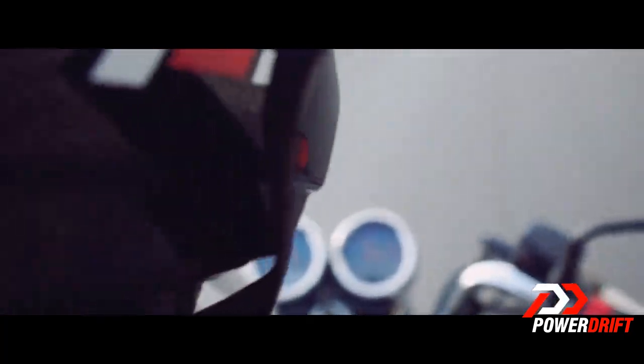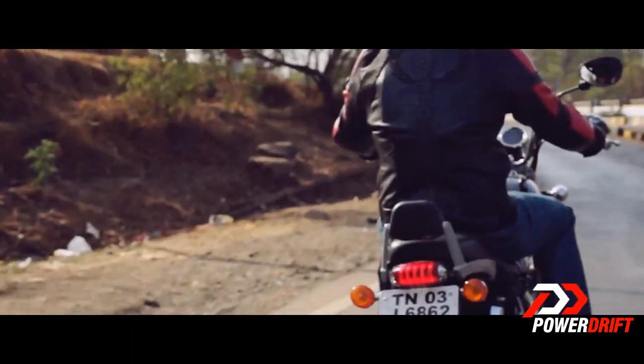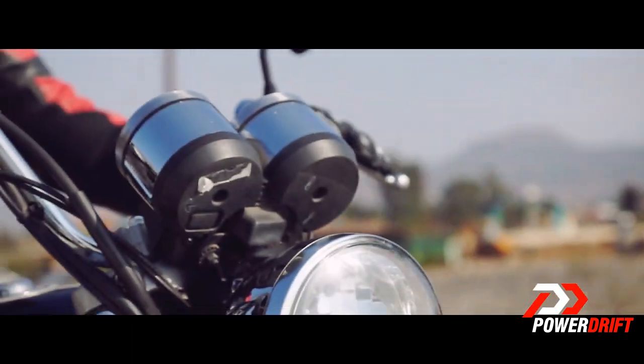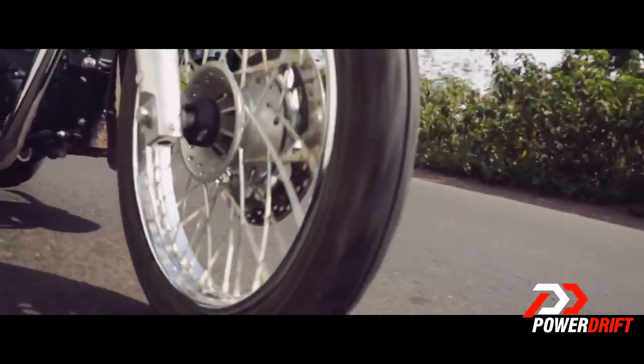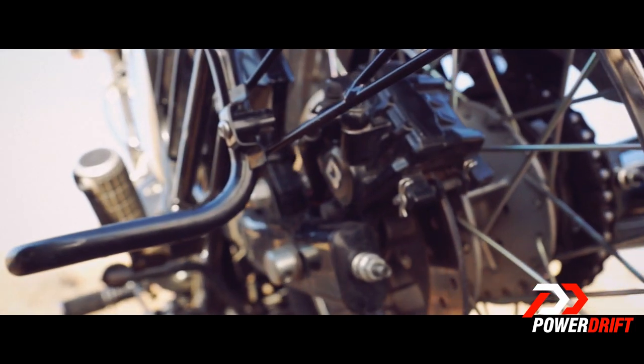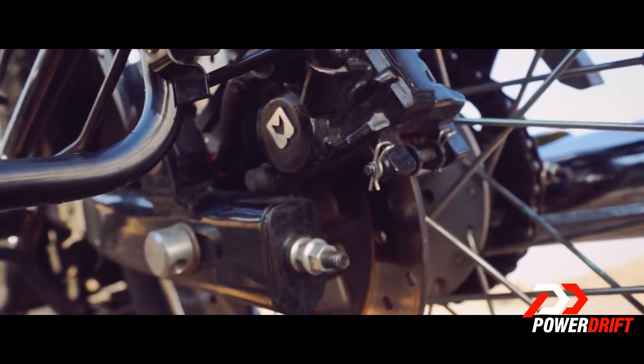The gears don't always slot in properly when upshifting with the rear shifter. The braking performance on the Thunderbird has improved as well, thanks to its 280mm front disc, which comes with a 2-piston caliper, and it also comes with a 240mm rear disc, which has a single caliper.